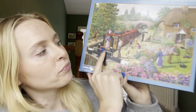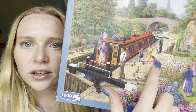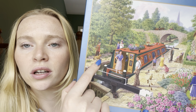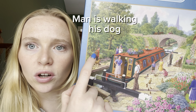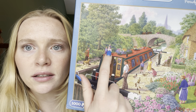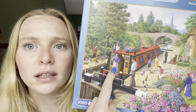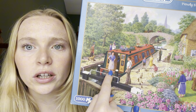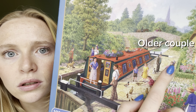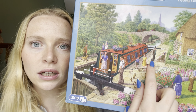So in this picture we have little ducks, and there is a girl feeding the ducks. Here there is a dog, and a man is walking his dog with a backpack. Then there's a little family here, a dad, mom, and a child on the man's shoulders. This woman is on the boat and she has a long skirt and a shirt, talking to this man. Here is an older couple sitting on a bench and they also have a little dog.